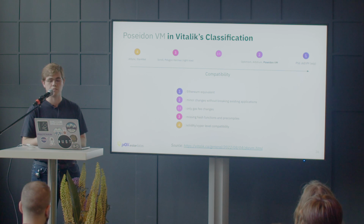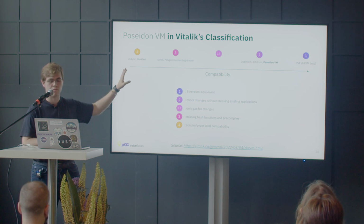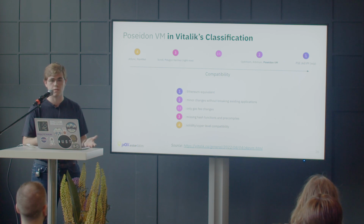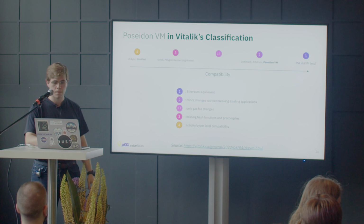Let's work on a high-level language like Solidity or Viper, or also Cairo for Starknet. So this is category 4. So we think Poseidon VM lives in category 2, where we still support every EVM application, but we're providing more precompiles, so it won't match all the existing tooling just yet. So this is sort of where we live on this compatibility spectrum.